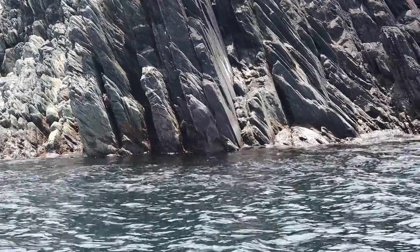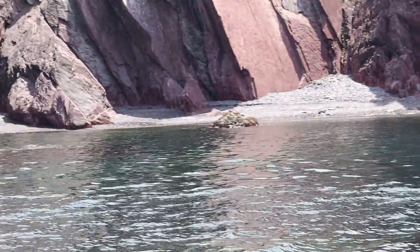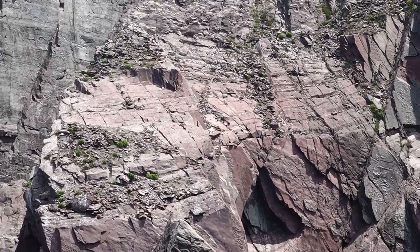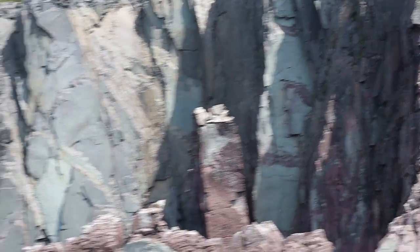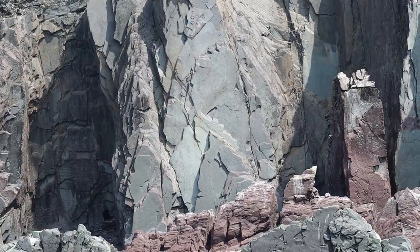The wind's picking up again. I'll be going head into it once I get into the next bay. But I think there's an eagle's nest up in this area. And I got the zoom lens on. I'm zoomed out as far as I can.